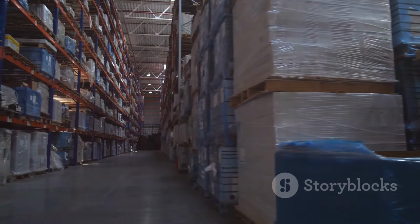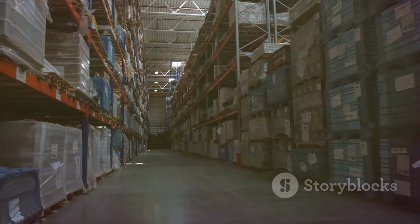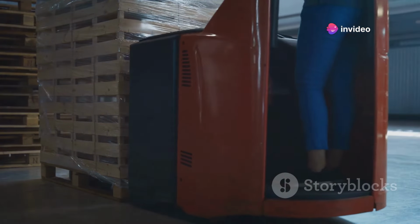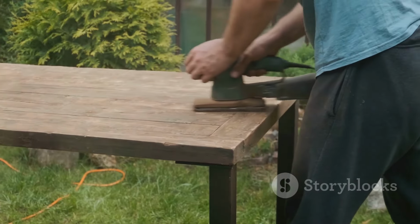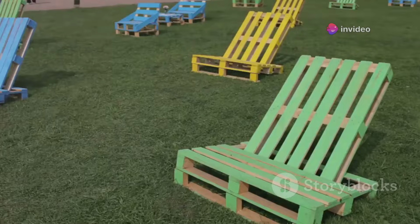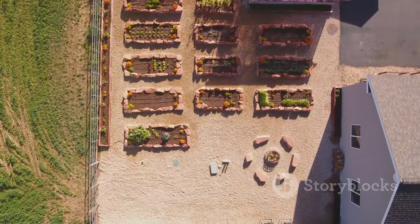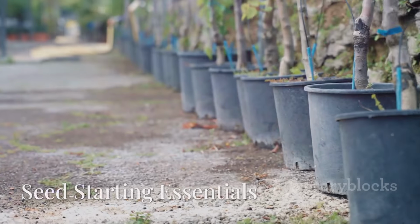Wooden pallets are everywhere. Just make sure they're heat-treated, marked HT, not chemically treated. Find them at hardware stores or loading docks. Ask for broken or extra pallets. Deconstruct for raised beds, wall planters, or compost bins. Sand rough edges and treat with natural oils for longevity. Avoid paint unless it's food safe. Pallet wood has character and weathers beautifully outdoors. Save money, reduce waste, and build custom garden features. Pallets are a blank slate for creative gardeners.